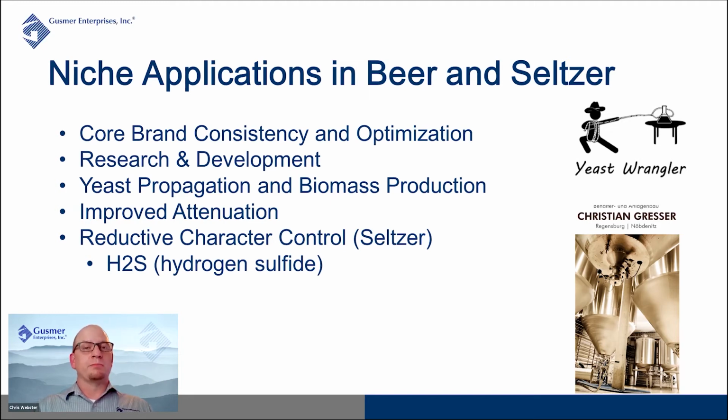Using ORP can help you understand your process. By monitoring the low end of that ORP curve, you can optimize your yeast production, so you get better utilization of your sugars, but it can also tell you a little bit more about what's going on in terms of nutrition. If you're seeing reductive characters showing up very early, maybe you need to augment that fermentation with a little bit of oxygen, maybe some additional nitrogen.